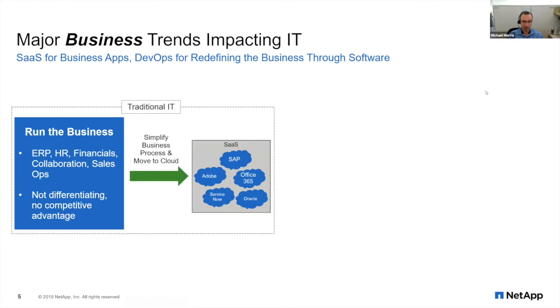So in those types of environments, what most organizations are doing is simplifying their business processes and moving those applications to cloud, and that cloud being software as a service. Because those software as a service providers like SAP and Oracle and Microsoft Office have already taken the time to automate common business processes. So instead of trying to build those applications yourself, it's much more efficient to rent those applications from a SaaS provider. Much more efficient to go to SAP or Oracle and rent your HR platform instead of trying to build your own HR platform. So that's the traditional IT, the applications which are important but not differentiating.